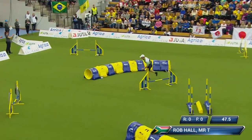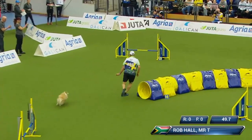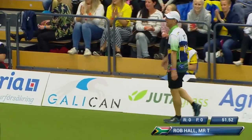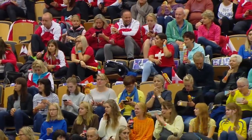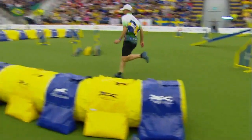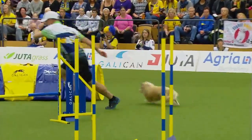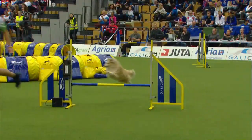Oh, my Lord, yes. He's going to be clean. Let's check out this last turn. A little bit wide, but he's clean. 51-52. Well done, Rob and Mr. T. What a nice run to have after the run yesterday where Mr. T was too worried to go in the weaves.